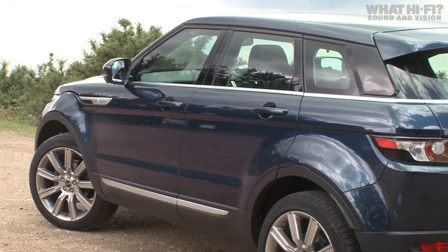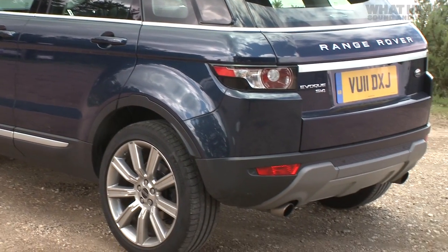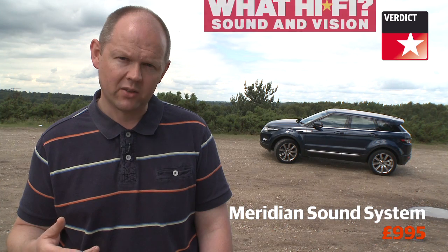Perhaps the most surprising but also welcome thing of all is that the system isn't as expensive as you might think. Most Meridian audio systems can cost you tens of thousands of pounds. In this car, it's £995, so for Evoke buyers, that probably makes it a bit of a no-brainer option.